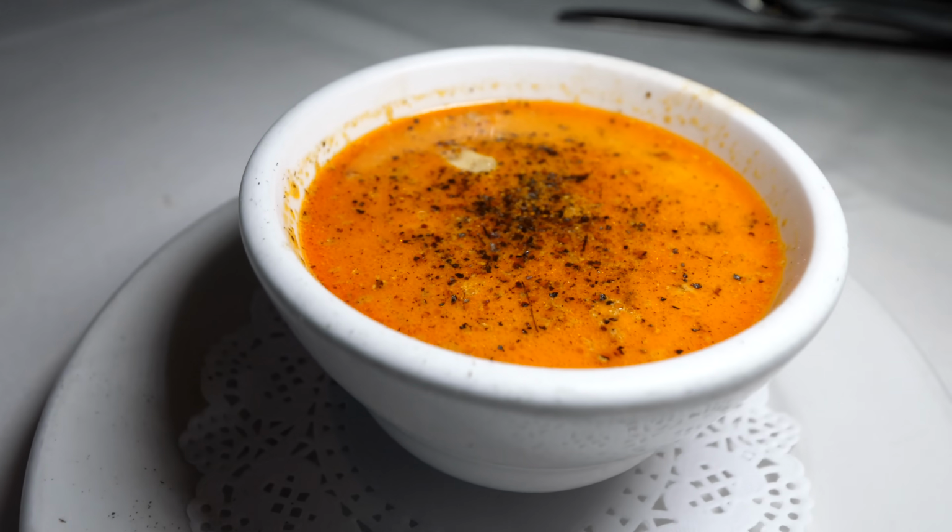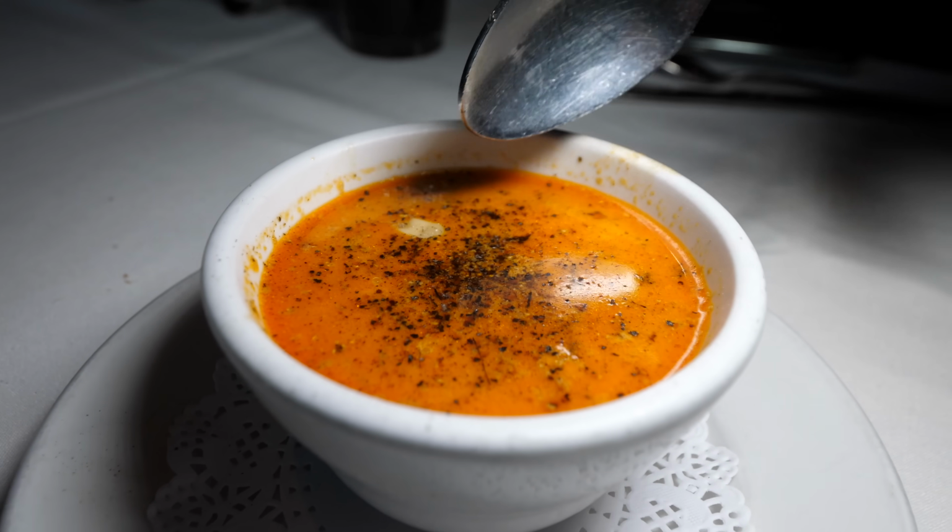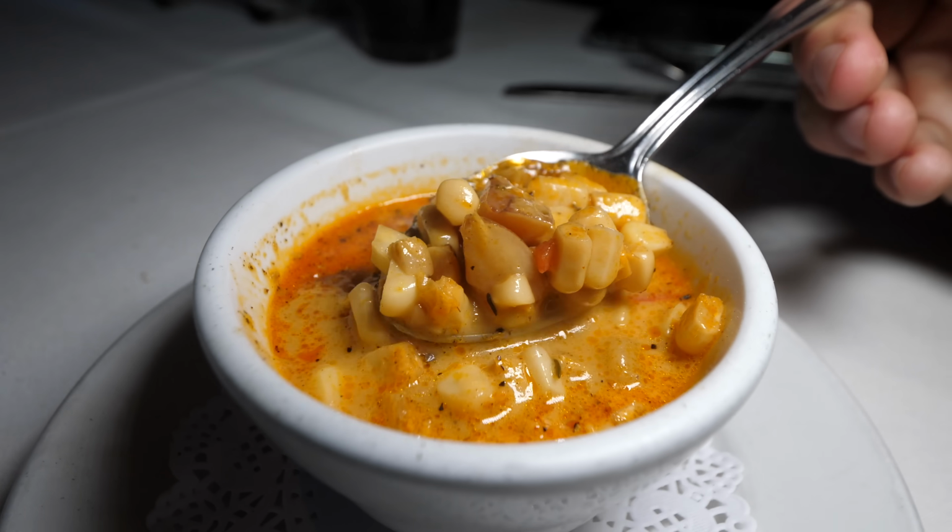Let's try this. This is one of Gordon Ramsay's specialties that he brought into this restaurant 7 years ago, and it's still here, so it's obviously doing good. Let's find out. Give it a go. Sweet corn chowder. Is that what it is? Sweet corn chowder. Here we go. Looks like it has a lot of different things in there.